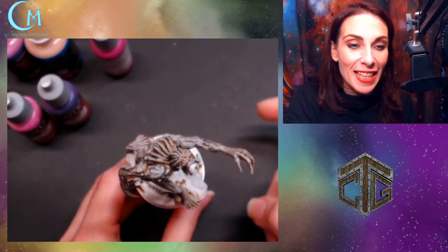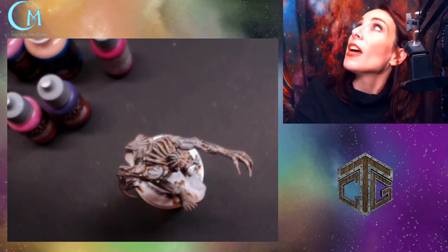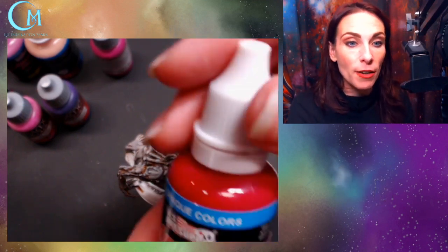Ooh. See, that's why it helps to fill your pill bottles, and I forgot to do that. I could do that right now. I might do that right now and put some weight in there.